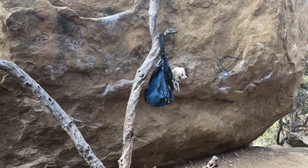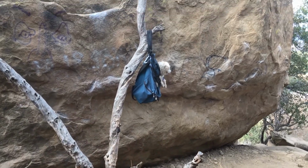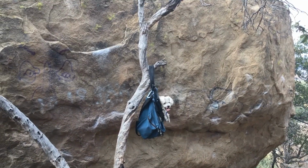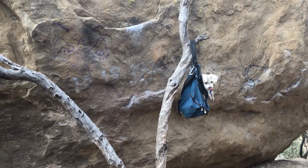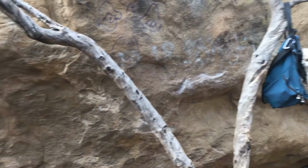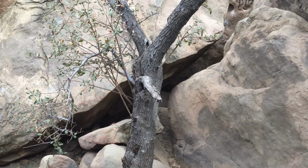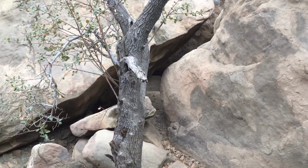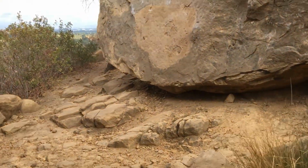There's Sticker hanging from his pack. He's about, I don't know, 8 feet off the ground, and I like to have him higher because I used to hang him up right here, but he's only about 4 feet off the ground, and I don't want some pit bull to come up here and snatch him out of his perch.